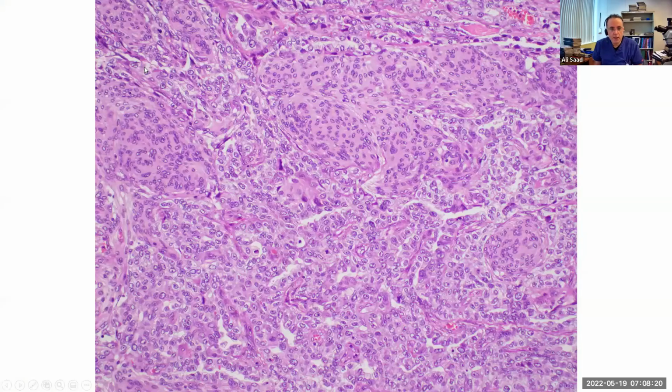Okay. So this is the tumor at low magnification. Everything here appears to be meningioma. So you have the vague whorling growth pattern, which we often describe in meningiomas. The tumor cells appear to be epithelioid, and they appear to be meningothelial. And you can see some clearing of the nuclei, which is commonly seen in meningiomas.